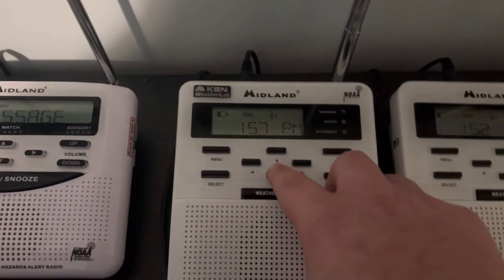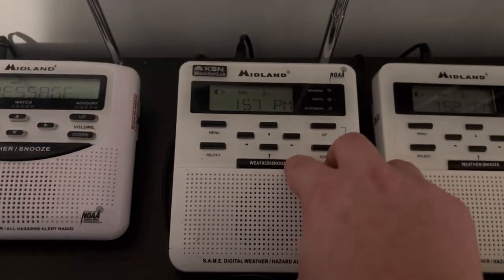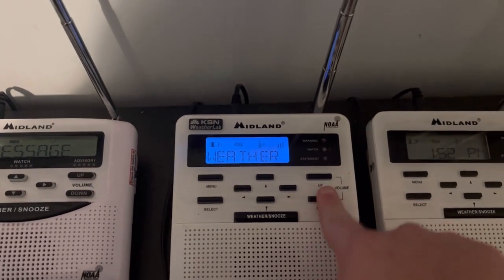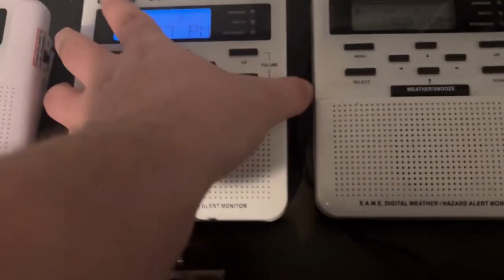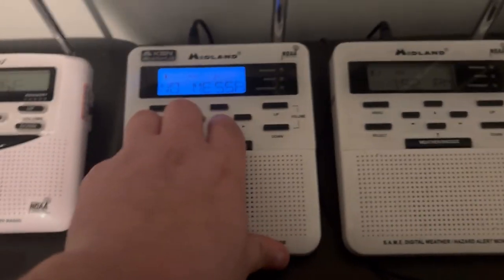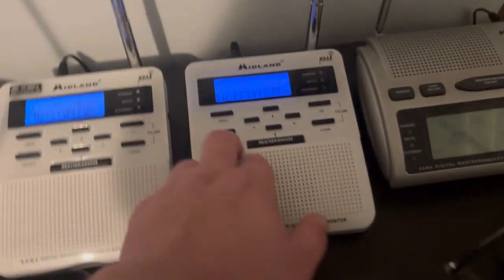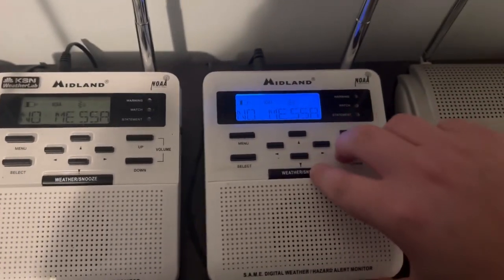Next is my 2004 WR100 KSN. It has a bad speaker. I got this off eBay in early 2024. These are finicky, though. These don't always like to go off. This one I got in 2024 as well. This one was 2004, I got from Antonio.